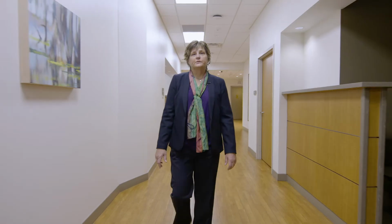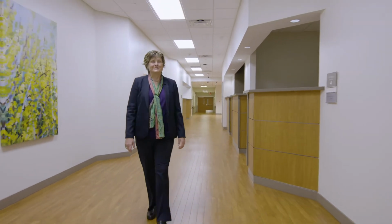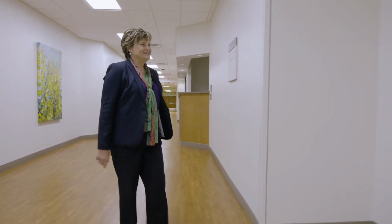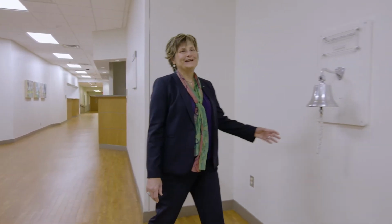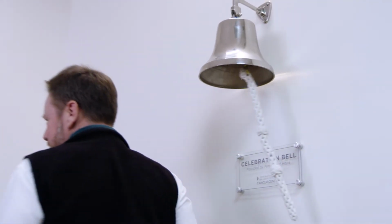And we're about to approach one of the most exciting things that happens to a patient when they're receiving radiation treatment, and that is when they complete their treatment. So I'd like to introduce you to our celebration bell, which is what a patient gets to ring when they finally complete all of their treatments. It's a momentous occasion for both the patient and the staff here at the Cancer Center.